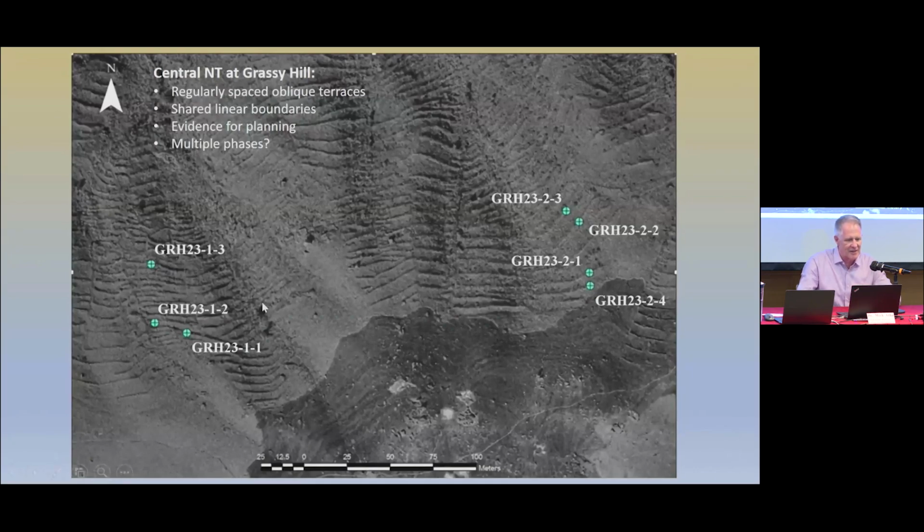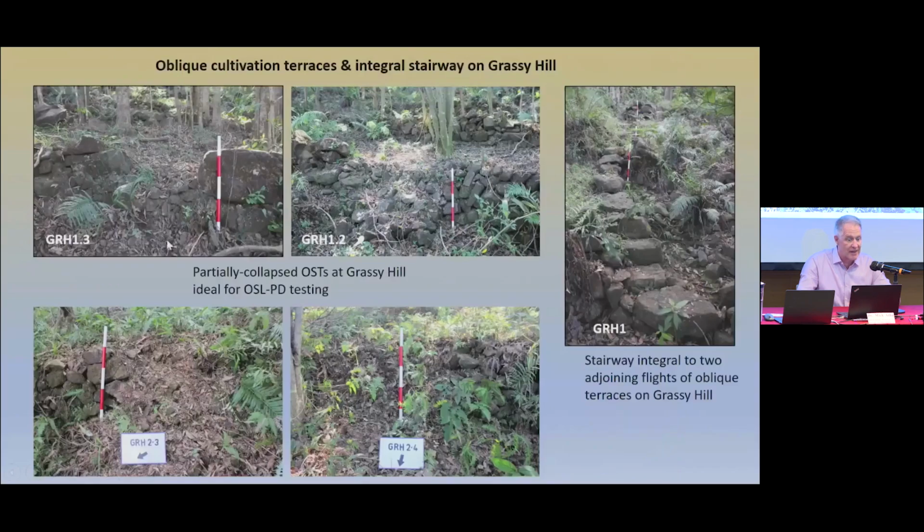So we excavated four small sample slots at Grassy Hill 2, three at Grassy Hill 1. And this is what those terraces look like at Grassy Hill. This is a classic example of a partially collapsed terrace, another one here, another one here. So these are good locations to sample because the terrace is already partially collapsed, so we can do our work there with the minimum damage to the monument.